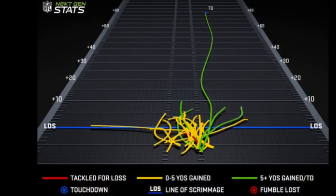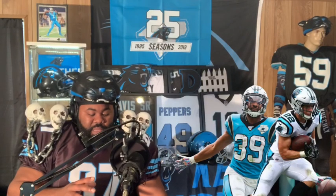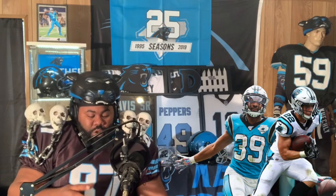He had 7 carries of 5+ yards, 1 touchdown. Again, most of his explosive plays came on those 7 carries. He had 153 yards on 24 carries. Those 7 carries are where he got most of his yardage, including a touchdown.